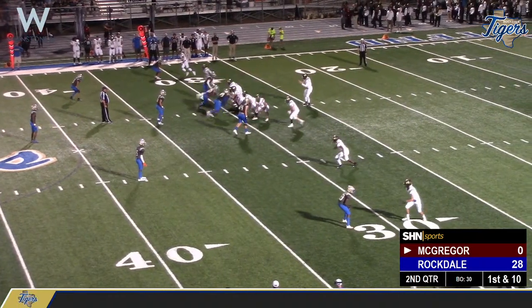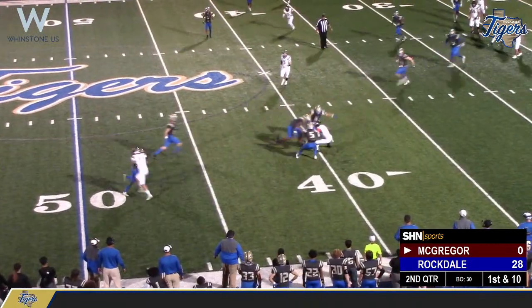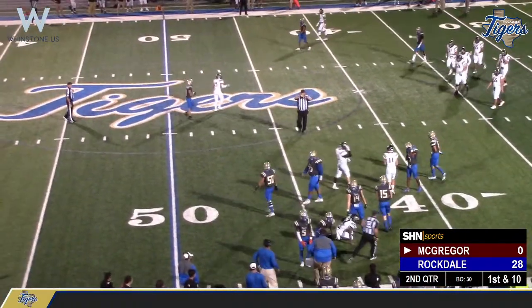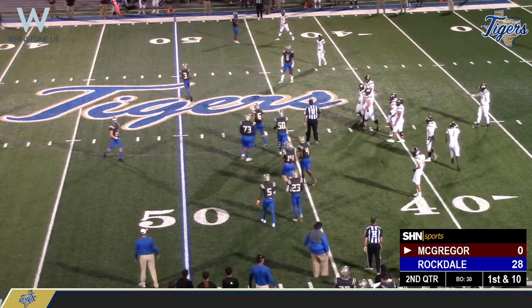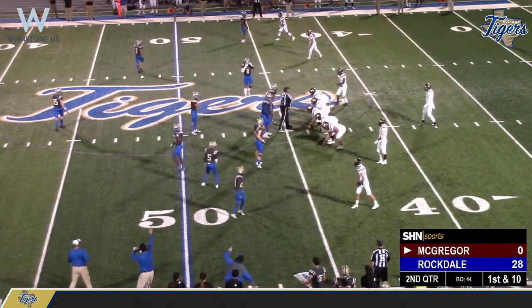McGregor starting 1st and 10 from their own 20. 46 seconds to go in the first half. Quick pass left side, complete. Has run to the 40, spinning away, first down to about the 40. Still battling to about the 44-yard line and brought down. I believe it's Datron Owens with the catch, and a first down for McGregor. Nice catch and run there.